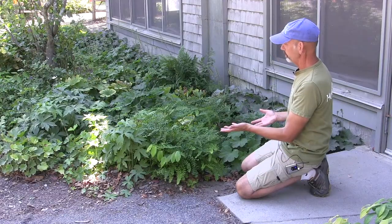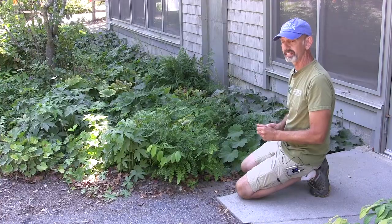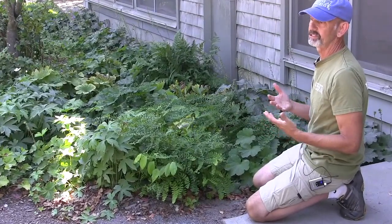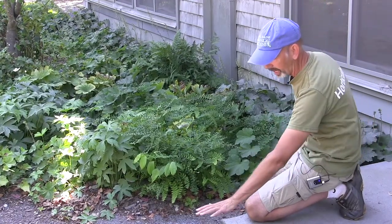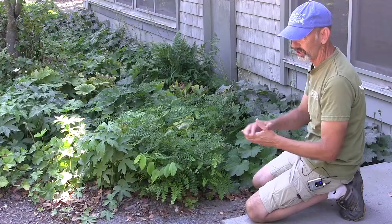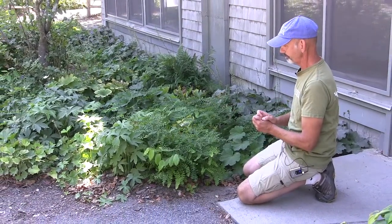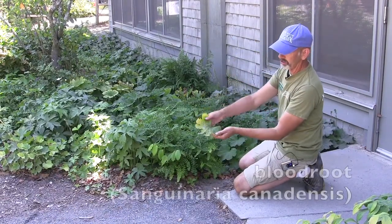A couple companion plants for that. One of my favorites is the native bloodroot, Sanguinaria canadensis. That's a spring ephemeral, and that means bloodroots flower in April, very, very early. Beautiful white flowers that come up to maybe 8 inches tall, the perfect white with yellow centers. But they're starting to go by. You can see the foliage is starting to turn yellow.